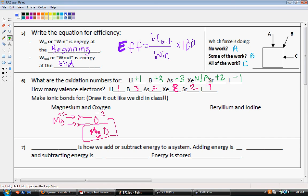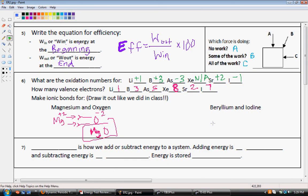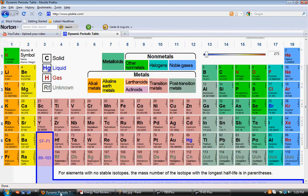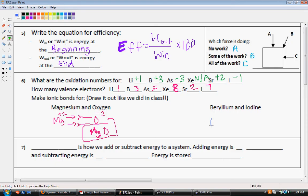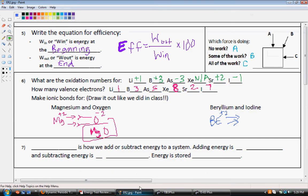Alright, and then for the next one, we have beryllium and iodine. So if we look up beryllium, it has +2. See, Be. Be has +2. So it is giving up 2 electrons. Iodine is over here. It is gaining 1. It has a -1 charge.